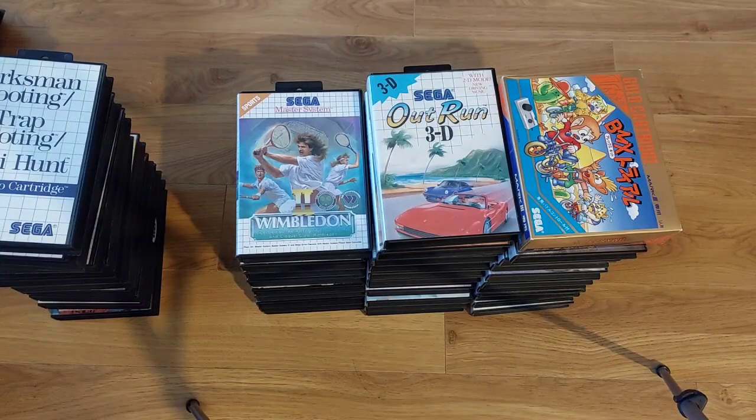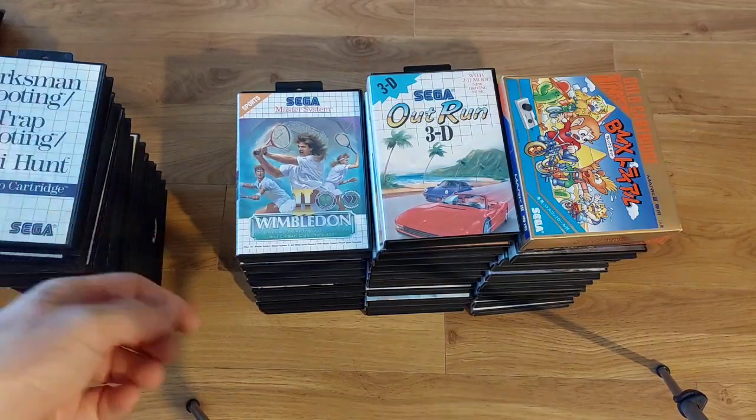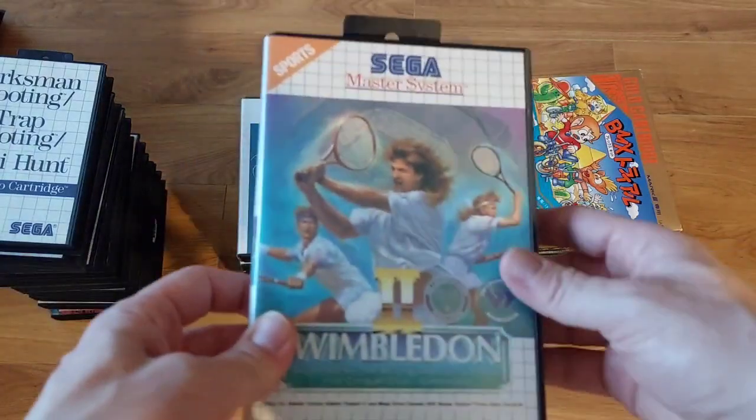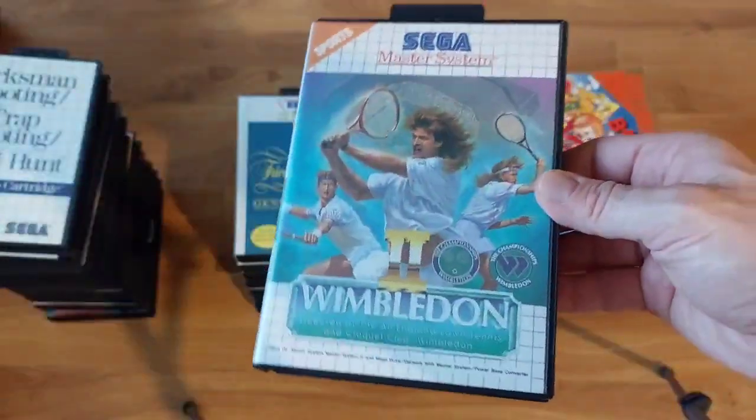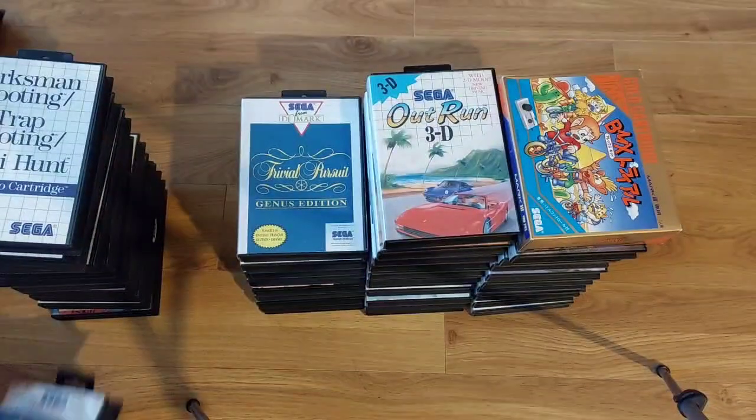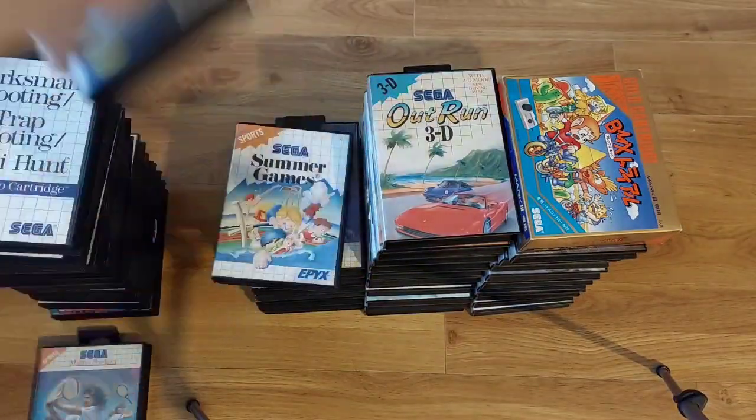Yeah, that one was lucky though. That one cost like $2.99 delivered. Next up we have Wimbledon 2. Again, a little later. It's probably not, and I had the same dryer sheet problem on this one. Probably not the easiest title to get. The fact that it's a sports game probably keeps the price down, but it is a little rare.